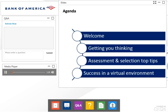So the agenda in a bit more detail. We'll start with a quick exercise to get you thinking and in the right frame of mind for today's topic, before then going into more detail around the possible assessment activities and exercises. We'll also then share with you our top tips for success in these areas as we go through. We'll then move on to our skills session, which looks at how we can be successful in a virtual environment where we all find ourselves now. So to talk us through the next section on assessment and selection, I will now pass over to Rianne.